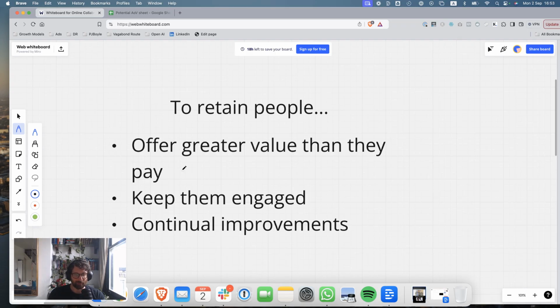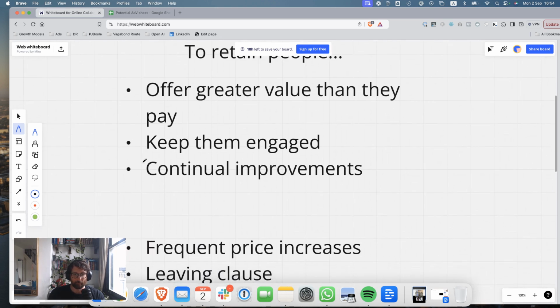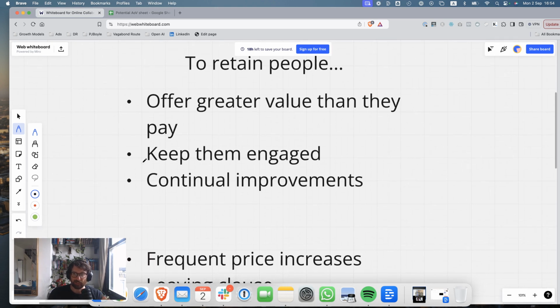Two things that I have often seen people do to try and increase the number of people who stay, particularly in communities and newsletters, is frequent price increases. So let's say it's going to be $50 a month for the first 10 people. After that, it'll be $75. After that, it'll be $100. If you buy in at 50 and then leave, when you rejoin, you'll pay the new price. So if we're now selling it for 100, you now have to pay 100. That stops people wanting to leave because they want to retain that cheap price that they have today.